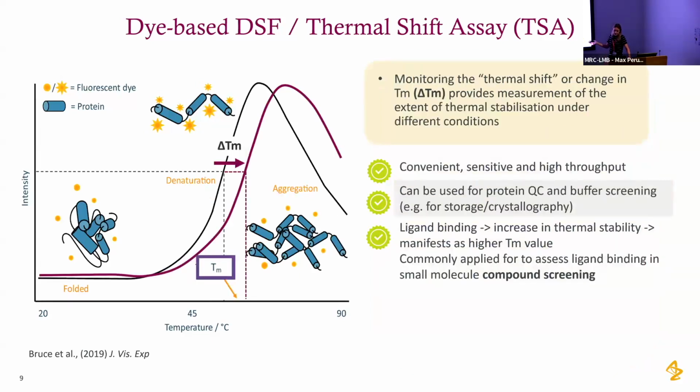So through monitoring the Tm, or the change in Tm, the delta Tm, this can provide a measurement of the extent of thermal stabilization of the target under different conditions. Some of the advantages of dye-based DSF, as I mentioned, it's convenient, sensitive, and high throughput. You can use it for protein QC, to check that your protein's happy and properly folded. You can also use it for buffer screening, assessing which buffers might be more beneficial for protein stability, which can be useful for long-term storage and crystallography.